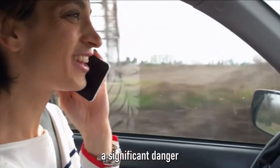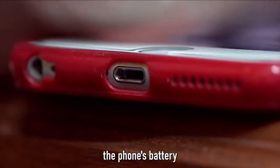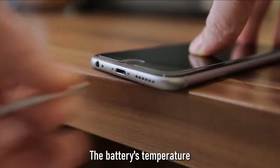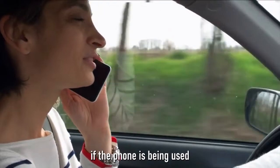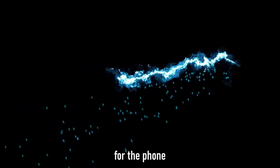1. Overheating. Overheating is a significant danger associated with using your phone when it's charging. The process of charging causes the phone's battery to generate heat, and using the phone while it's charging can make it even hotter. The battery's temperature rises as it charges, and the phone tries to cool itself down by releasing the heat generated. If the phone is being used at the same time, the heat it generates can trap the heat from the battery, making it difficult for the phone to cool down, causing it to overheat.